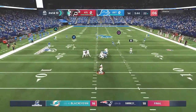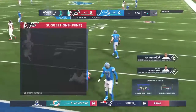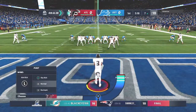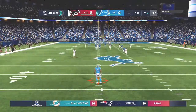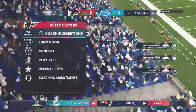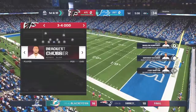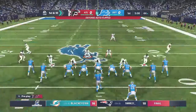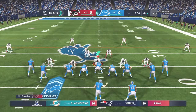On 3rd and long, it's Tagovailoa. Eluding the pressure right. And a big loss here as he's taken down. Larry Ogunjobi able to run him down for a 15-yard loss, and it will be 4th down. On is the punter Charlton now as he's able to get this one away. It'll be a 51-yard punt that time, and the Lions will take over at the 44-yard line. So, good starting field position for him here as they come up 1st and 10 at their own 44.